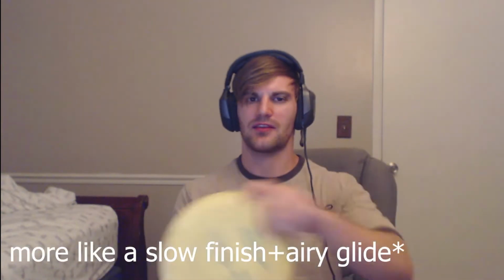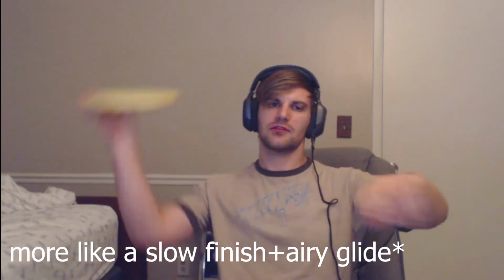But the problem is this thing is so flat and wide, and it just doesn't have that much glide, the glide that I'm looking for in my putter. I like something that slows down so I can really throw it and it's just going to go straight. It's not going to zoom past the basket or whatever. And so that's why I ended up with this one.